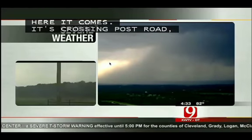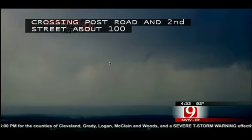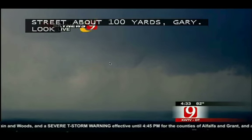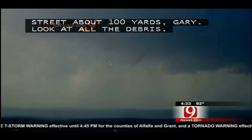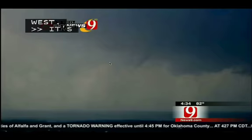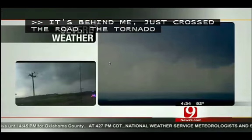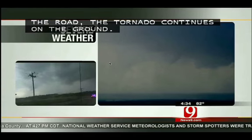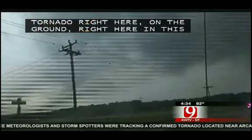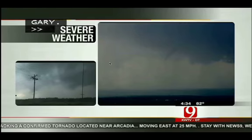Careful, Arcadia. You're going to take precautions. Look at all the debris. Okay, Gary. It's 1 mile west. It's behind me. It's just crossed Post Road. It's now headed towards Arcadia. Tornado continues on the ground. Gary, here it is, right here. Look at the tornado, right here in this field. It's going right down Highway 66. On 66 and your north-south road, the closest one, Post. I'm 1 mile west of Tops. Okay, gotcha.